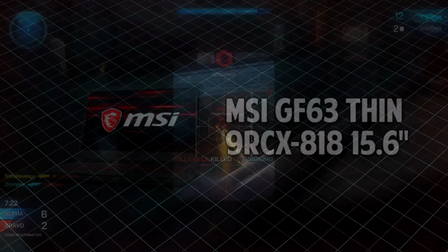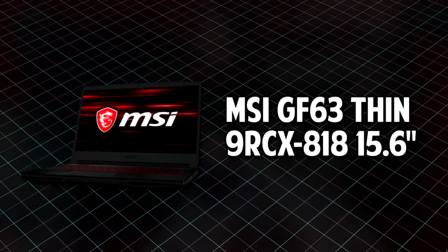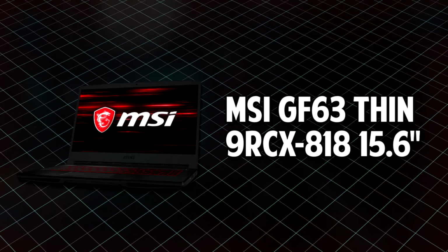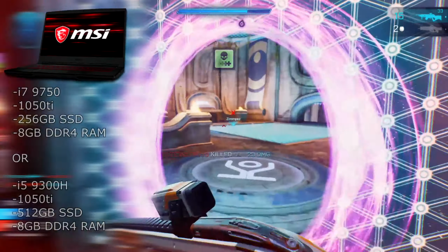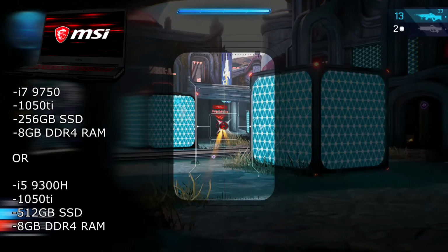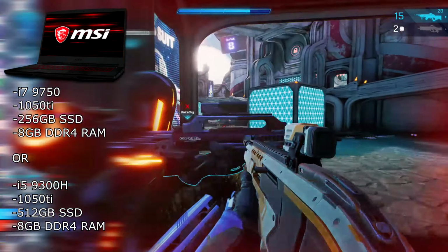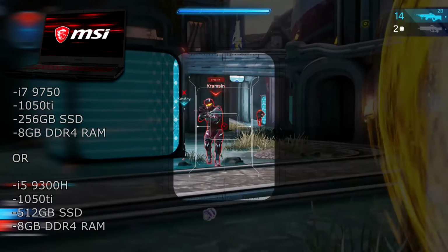Up next, we have the MSI GF63 9RCX 818 15.6 inch laptop. Now, interestingly, this laptop has two different options with their own pros and cons. One has an i7-9750H with 256GB of SSD storage, and the other has an i5-9300H with 512GB of SSD storage.